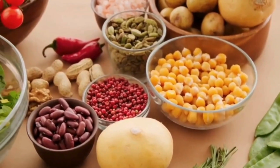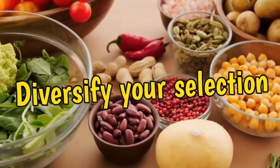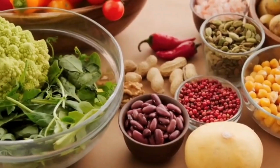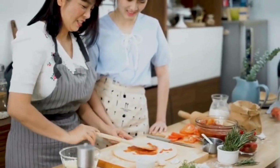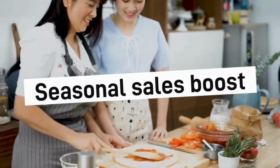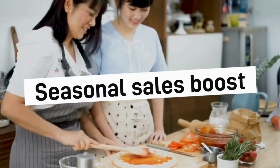Easy to diversify. So once established, the business can easily expand into related products, things like herbs, teas, or even spice blends, increasing your overall profit margin. Value addition opportunities. You can offer premium products like even organic spices, spice gift sets, or even spice blends, increasing your profit margin per transaction. Seasonal sales boost. Now, there are many spices that experience a high demand during certain seasons or festivals.